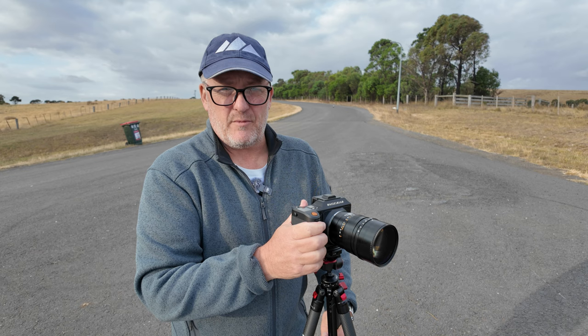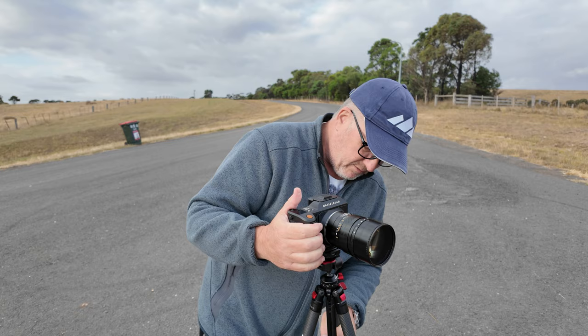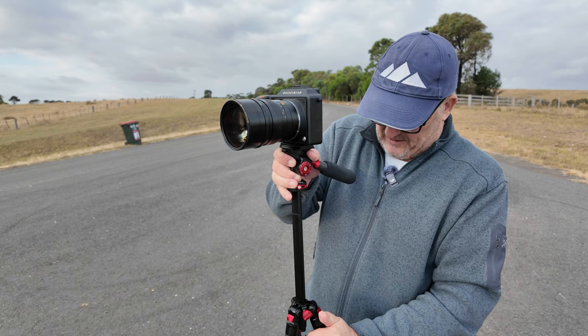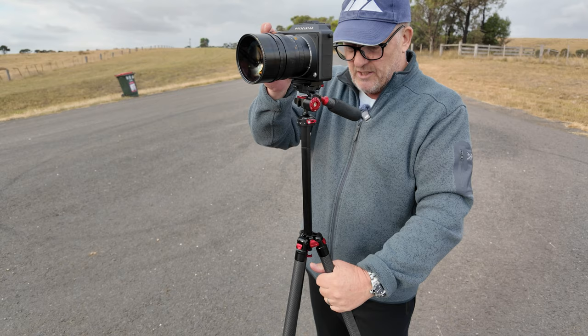All right, so let's get the center column all the way up. I'll just make sure everything's nice and tight first. That looks pretty level. Speaking of level, no bubble level on it. I never use them anyway, so I'm not really fussed. All right, let's get the center column all the way up. The center column is just this nice little thing here, and it stops at the top thanks to a slight protrusion here of the bag hook, which is also alloy, like most of the bits and pieces on this tripod that aren't carbon fiber. All right, so that's sitting up at maximum height now.